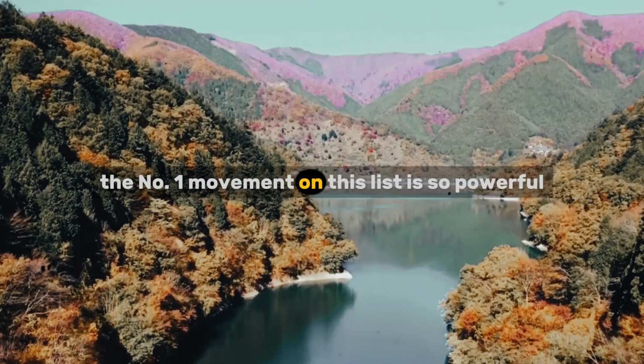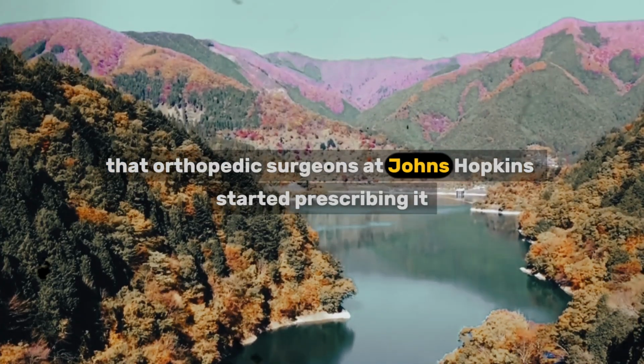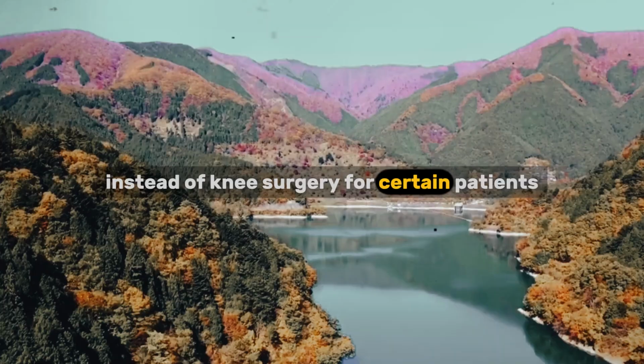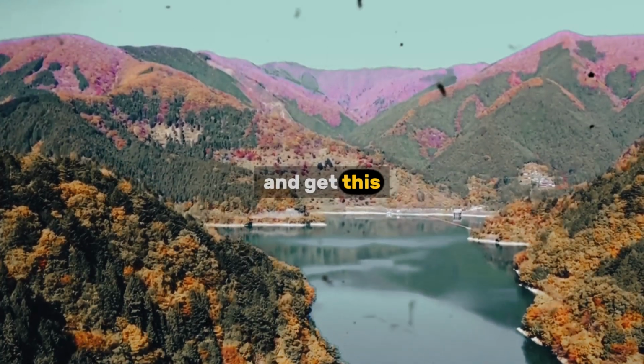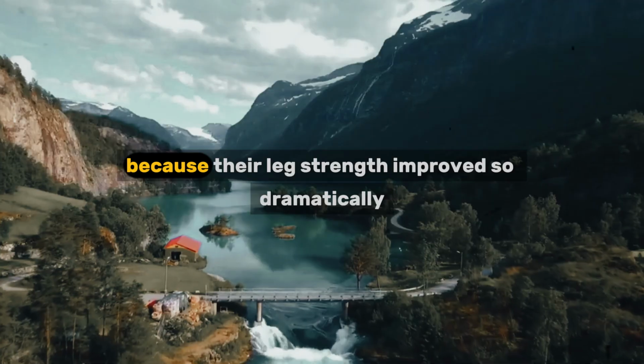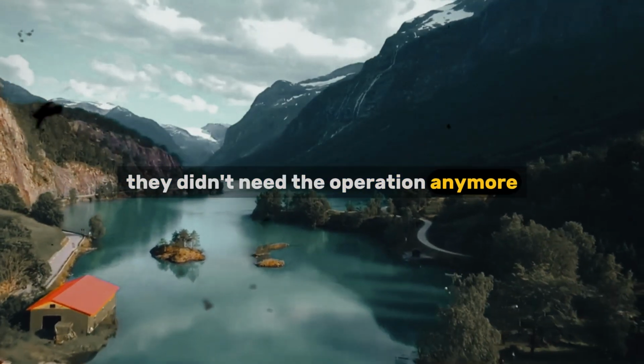The number 1 movement on this list is so powerful that orthopedic surgeons at Johns Hopkins started prescribing it instead of knee surgery for certain patients. And get this, 70% of those patients canceled their surgeries after just 8 weeks because their leg strength improved so dramatically they didn't need the operation anymore.